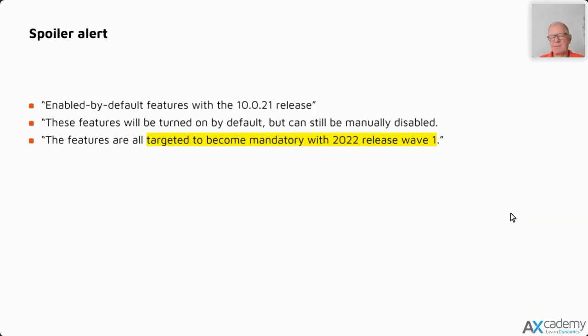I know it's 6 months away from now, or 5 probably, because we see the announcement of release wave 1 in 22. But over the next 6 months or so, you could expect some of the new features being announced now in 21 release wave 2 to become mandatory. You can't switch them off. You need to be very much aware of that. So I and a lot of my colleagues, maybe you too, are going to be busy on projects making sure that the things that have been announced as becoming mandatory are not a deal breaker.